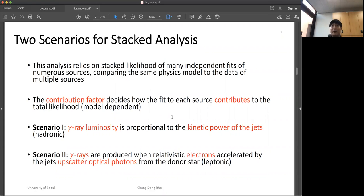In our work, we tested two different scenarios or physics models to classify the 4 high mass microquasars. For scenario 1, we assume the gamma ray luminosity of the high mass microquasars is proportional to the kinetic power of the jets, which is a more general assumption that may be satisfied by various gamma ray production mechanisms, including hadronic processes like the neutral pion decay.